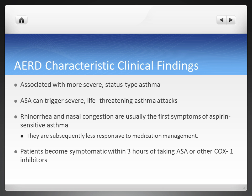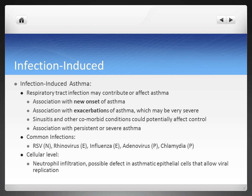We talked about rhinorrhea. And then also with the infection-induced asthma, which makes it a little bit different than the asthma-exacerbated respiratory disease, is that you'll see respiratory tract infection may be the contributor or affect the severity of the exacerbation. Typical respiratory tract infections will contribute this as either associated with a new onset of asthma, associated with the exacerbation of an asthma, coexisting with other comorbidities, or sinusitis, and that can affect the long-term control or day-to-day symptom management. And then it's also associated with a more persistent or severe type asthma.